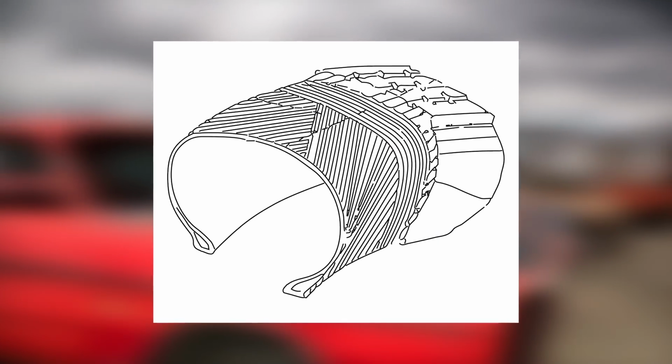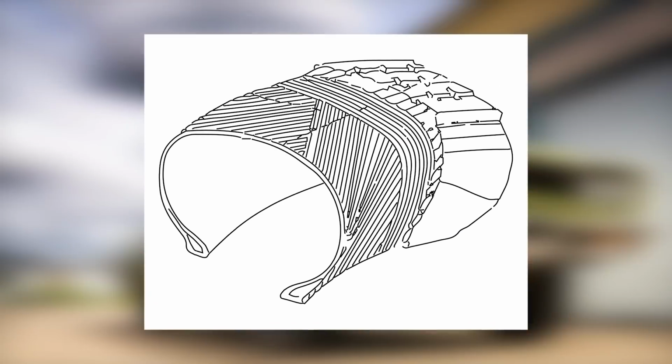A bias tire design allows the tire's body to flex easily, providing a very smooth ride on rough surfaces. However, it came with a significant disadvantage, as the tire would lose control and traction at high speeds.